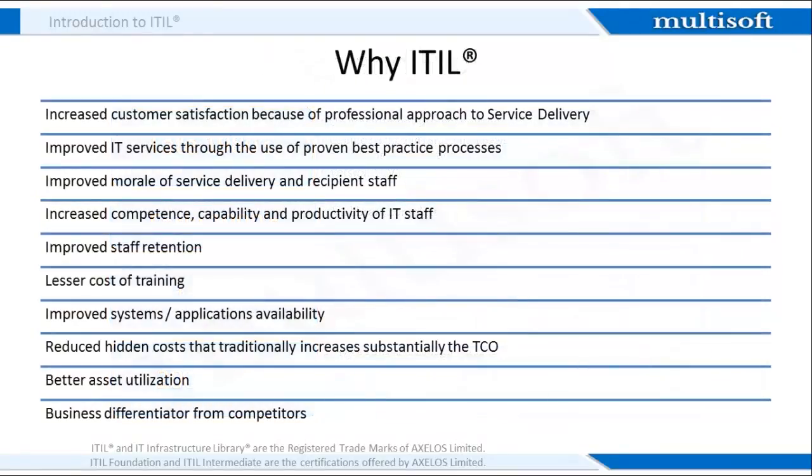Let me now give you a brief on why ITIL is being used by organizations worldwide. The RACI, that is Responsible, Accountable, Consulted, Informed model, brings clarity to organizations' functions and roles, and it constitutes the foundation for communication between IT and business. Professional and proven processes integrate customer value and outcomes in every process, role, and function. At the same time, they also increase customer satisfaction.